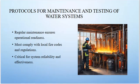Protocols for maintenance and testing of water systems. Establishing protocols for maintenance and testing is critical for ensuring operational readiness of water systems. Regular maintenance activities help identify potential issues before they escalate. Compliance with local fire codes is essential for maintaining system reliability. By prioritizing maintenance, facilities can ensure that water supply systems remain functional during emergencies.